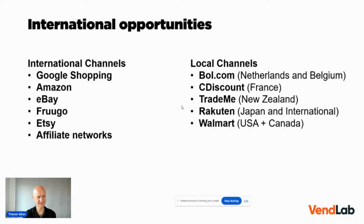Amazon has, I think, 20 sites around the world now. It's growing all the time. They're launching South Africa and Ireland this year. eBay, again, you can sell in multiple countries. Frugo is actually a UK platform, and effectively they resell Google Shopping, but it's a way of appearing on Google Shopping twice.